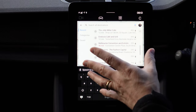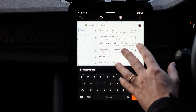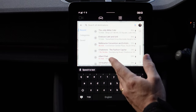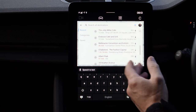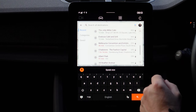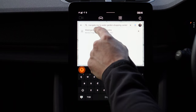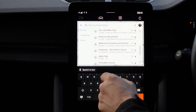The voice assistant is actually Google, and it works quite well, almost all the time. It doesn't always, but you can be very specific and say something like, navigate me to Water Garden Shopping Center. And there it goes.